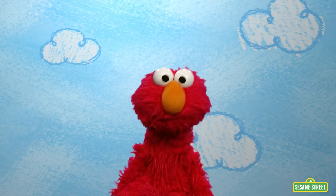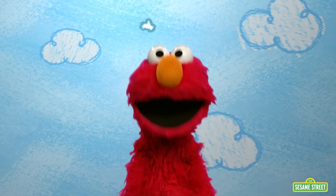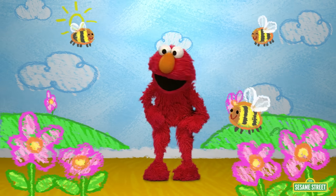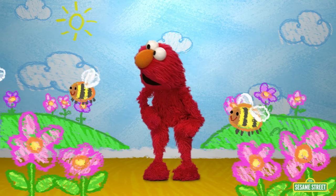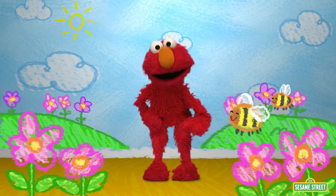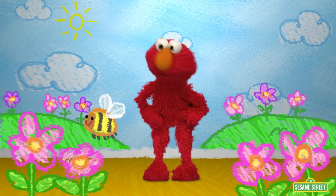Wait for it. Bees! Boy, look at them go! Elmo wants to learn more about bees, but Elmo knows to leave them alone.